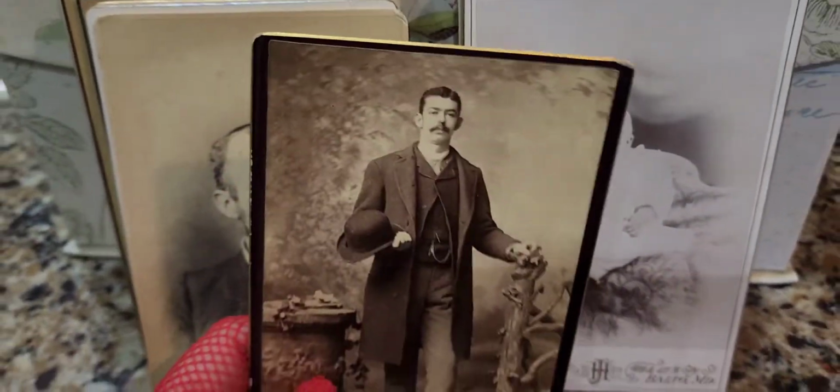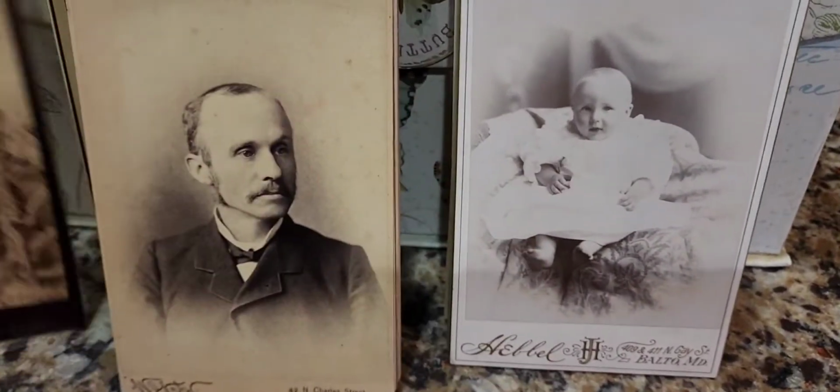And this actually was sold by a dealer for like $1. Or is it $1? And that pisses me off because they took this photo out of an album and they misplaced the whole entire family just for $1. Can you imagine that? How stupid.